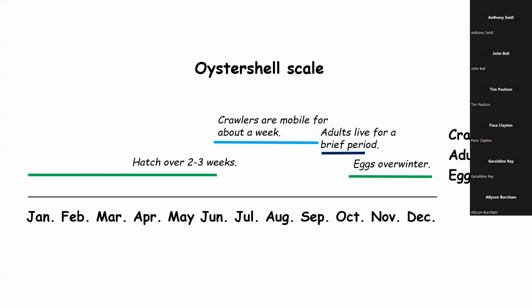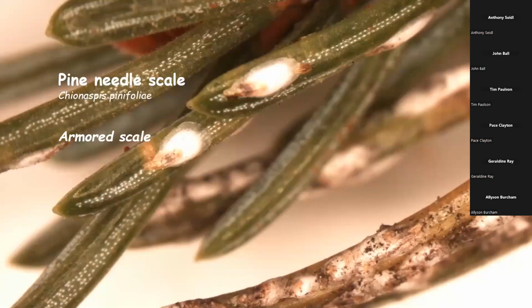Because notice the crawlers are mobile for about a week. And the adults will live for a fairly short time period. And then there's eggs over the winter and they hatch. And again, the eggs overwinter underneath their dead mom, so the shell's still there. But you really want to get that treatment on there just as those eggs are hatching. And for some of you, southeastern part of the state, that window is already passed.